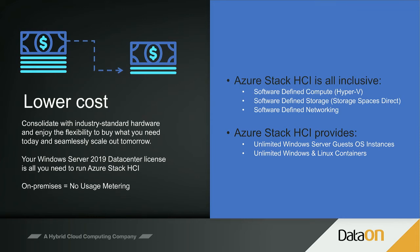So you see all the components I mentioned previously: software-defined compute Hyper-V, software-defined storage, which is Storage Spaces Direct, and then the software-defined networking. And Azure Stack HCI still will give you the unlimited Windows Server guest licenses and the unlimited Windows and Linux containers.